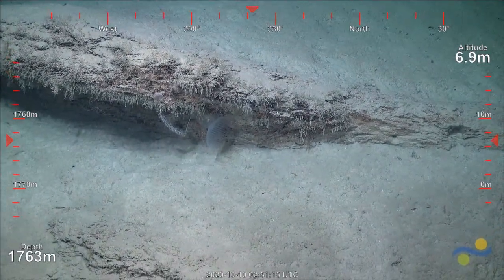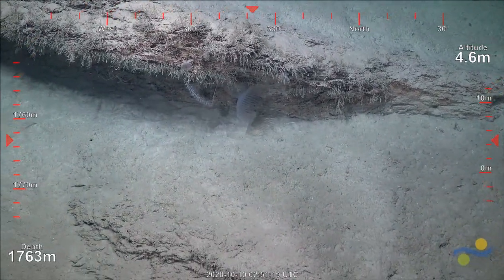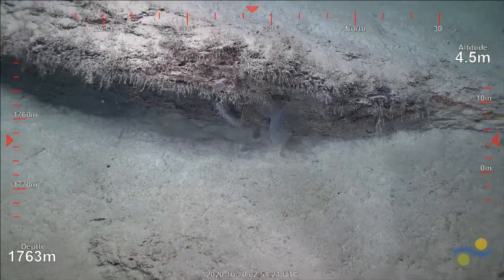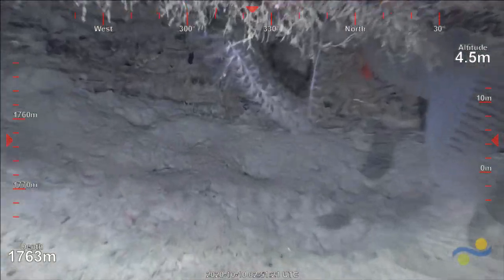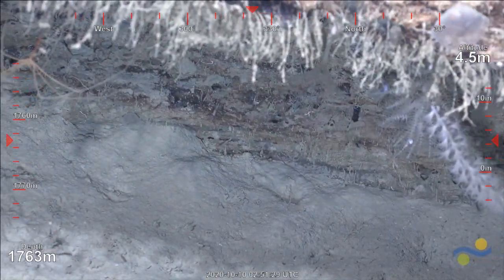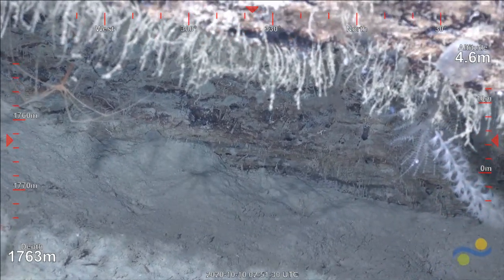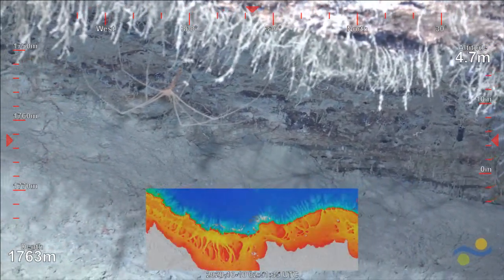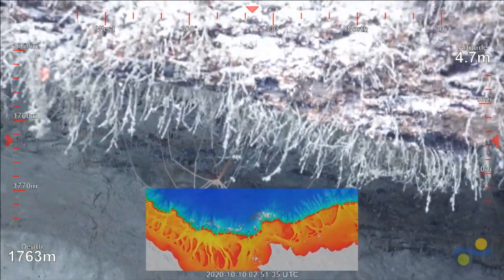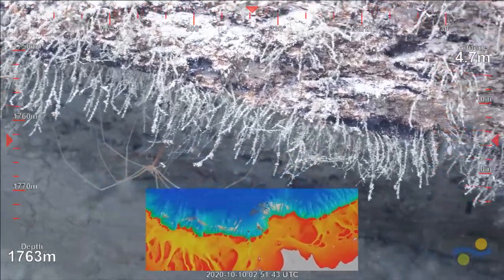Oh, to the left. Is this a pycnogonid? Oh, let's have a closer look at that. I think this is a pycnogonid. These are sea spiders. They're related to arachnids, so like land spiders. Yep, this is a sea spider. Fantastic.